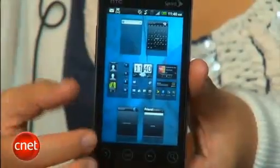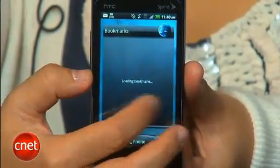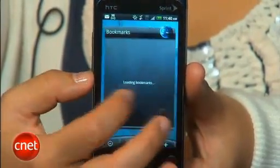Overall, the HTC Evo Shift 4G is a really solid device. The Samsung Epic 4G certainly offers the more powerful processor and larger screen, but if you're on a budget or prefer smaller devices, I'd say the Evo Shift is an excellent choice.